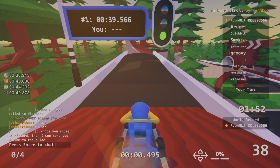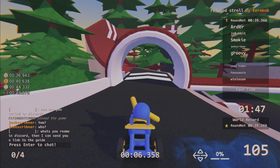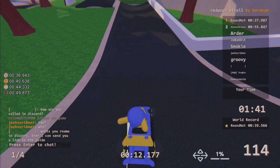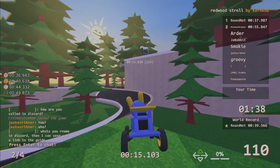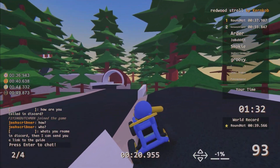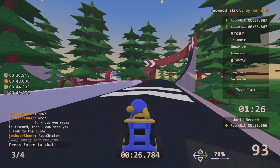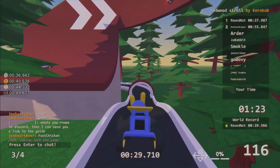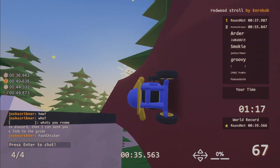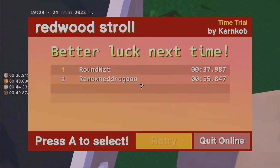Redwood Stroll, and as I said, another Kerncop track, and yet again I didn't finish it, and again I have basically the same problem over and over. It was the last jump after the last checkpoint. For 4 or 5 attempts I was missing speed or momentum, whatever you can call it. Every time it just wasn't enough, so I crashed near the finish, as you can see. I really enjoy this track. It's something new from Kerncop, it doesn't look like his usual tracks.